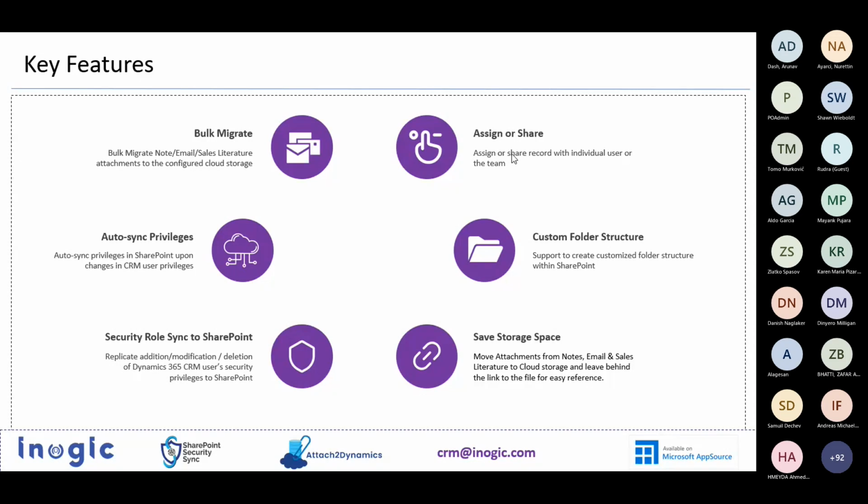And save storage space. A lot of attachments are coming into the system, and you want to migrate all of those. For example, you want to move the notes attachments, the email attachments, and the sales literature attachments that are coming into the system on a daily basis, and you want to move them in real time. With the help of our solution, you can easily migrate the attachments in real time to the configured cloud storage.